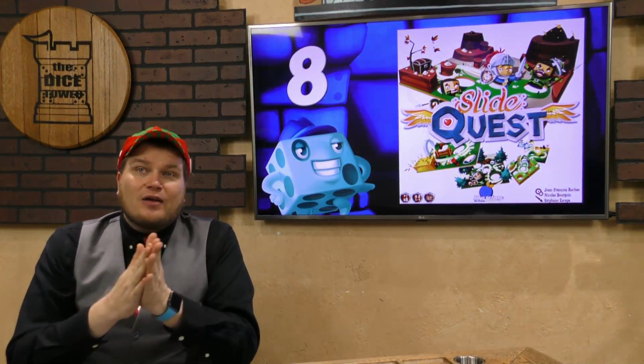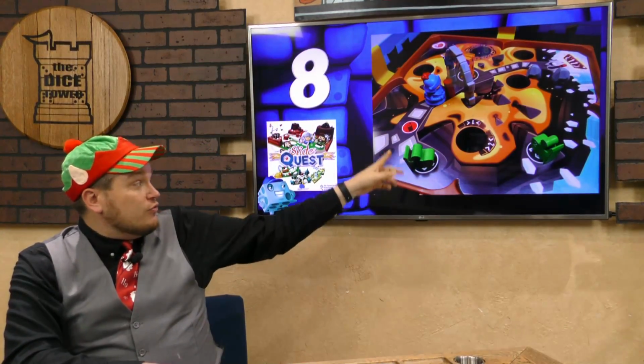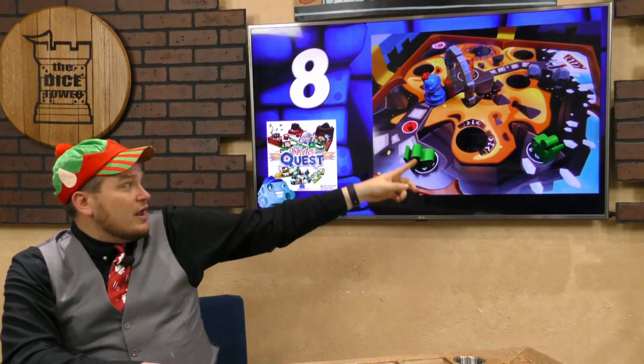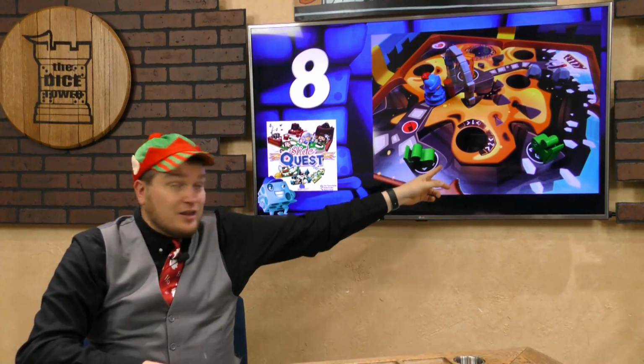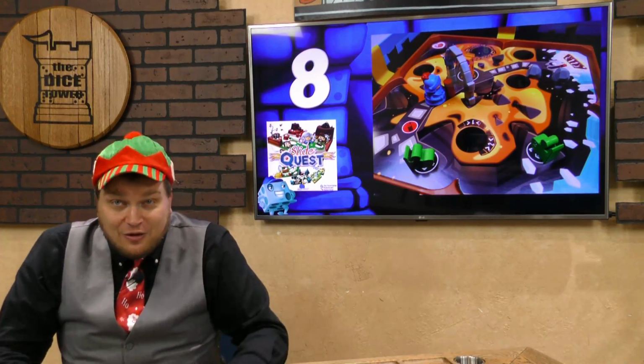So in Slide Quest, you are working together to try to get a knight to do something, like maybe he has to go through that arch and defeat these guys without falling in these holes. But each player controls a different side of the board, and you're all working together, tilting it cooperatively to get the knight to his mission.